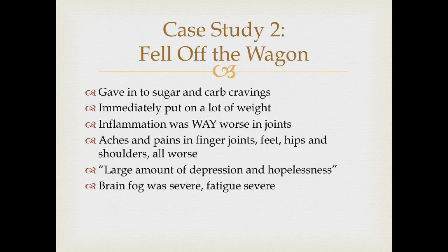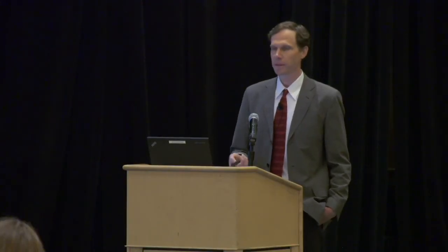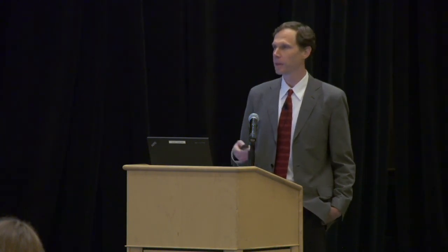At one point, she kind of fell off the wagon. She gave into some sugar and carb cravings. She immediately put on a lot of weight. Her inflammation got way worse in her joints. She had aches and pains in her finger joints, feet, hips, shoulders, depression, this feeling of hopelessness, brain fog. This can get really confusing because this is what a lot of our patients have from their infections. But it can also be caused by diet, and dietary intervention can improve these. So really, you just need to work all the different angles.